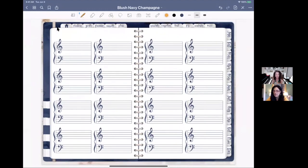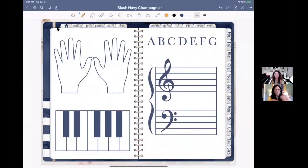I just wanted to include those because I know sometimes I like to use flashcards in lessons, and I thought it might be fun to just have a little digital flashcard. The wheels are turning right now. This looks really useful.